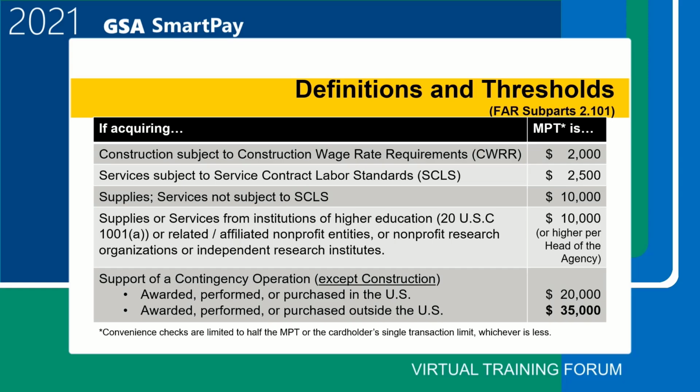We walk through the basic definitions of construction, services, and supplies in the GSA SmartPay Purchase Essentials course as a starting point, but there's a lot of gray area around how to apply those definitions when it comes to real-life buying scenarios. There are statutory exemptions for purchase of certain services, and it can be very confusing whether a service falls into the category of construction services for the purposes of applying these thresholds in compliance with labor laws. When the MPT was lower and it was held at or just above these statutory exemptions, it wasn't as tricky and the stakes weren't as high.